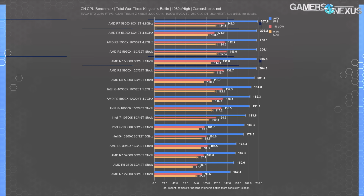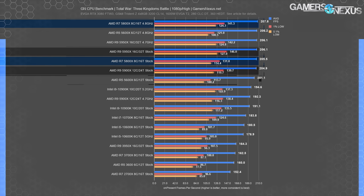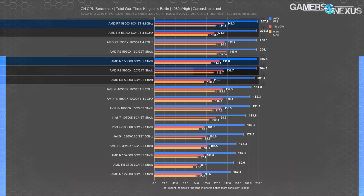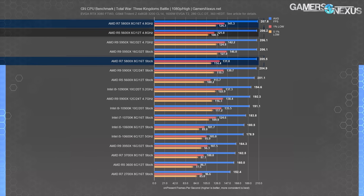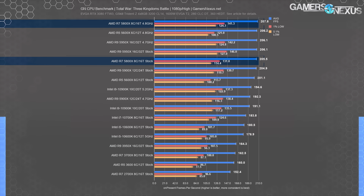In Three Kingdoms and its battle benchmark at 1080p, the AMD R7 5800X stock results had it at 206 FPS average, right alongside the R9 5950X, 5900X, and 5600X stock CPUs. Overclocking plotted within run-to-run variance of the AMD R5 5600X at 4.8 GHz for that one, which makes sense because there isn't much of a core difference between these, and frequencies are now equal. In this scenario, it still makes more sense to just buy the 5600X instead of the 5800X for gaming, while workstation applications might prove more sensibly paired with the 5900X.